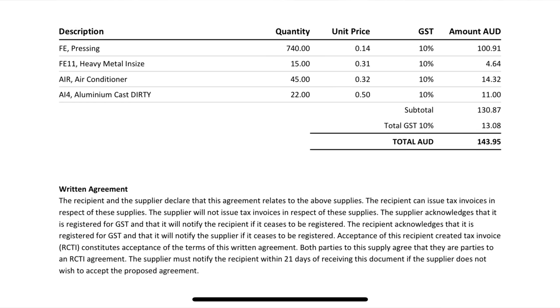Scrappers, today's load was 740 kilos at 14 cents per kilo for $100.91. Our insize, which was the part of the small engines that I found, that was 15 kilos at 31 cents per kilo for $4.64. The air conditioner was 45 kilos at 32 cents per kilo for $14.32. And the dirty cast aluminium, which was the rest of the small engine, was 22 kilos at 50 cents per kilo for $11. Grand total, $143.95.